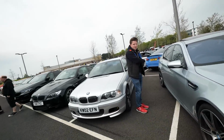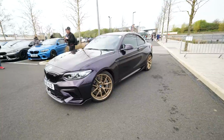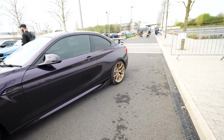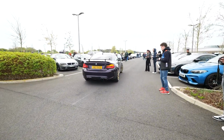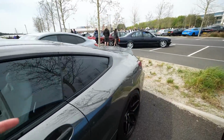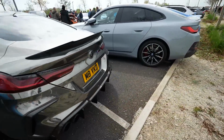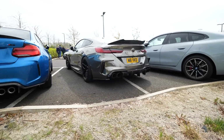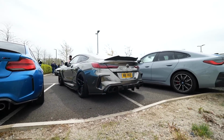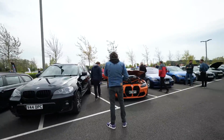Funny. Original joke. That is funny. This is really nice. I've never really looked at an 8 Series and gone, yeah, that looks really good. But look at that. That has some road presence, look at that. That is mental.